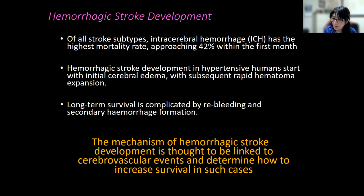And what's dangerous is the fact that with hemorrhagic stroke, the incidence is actually growing. You could see that more strokes actually turn out to be hemorrhagic, since with improved imaging and detection, you can actually detect up to 40% of strokes being hemorrhagic. Hypertension is a major risk factor for hemorrhagic stroke itself, and long-term survival is complicated because rebleeding and secondary hemorrhage formation prevents proper healing.